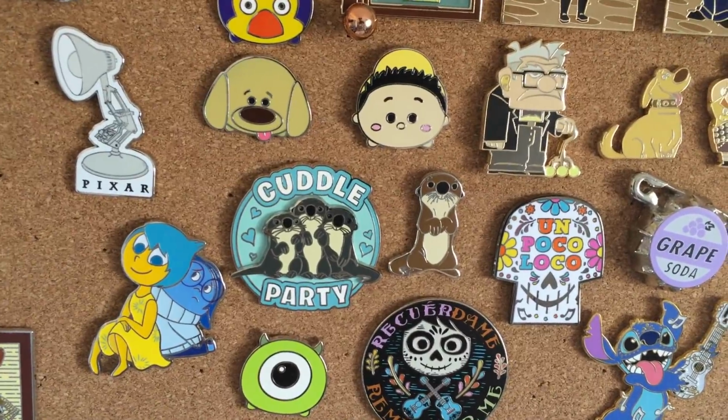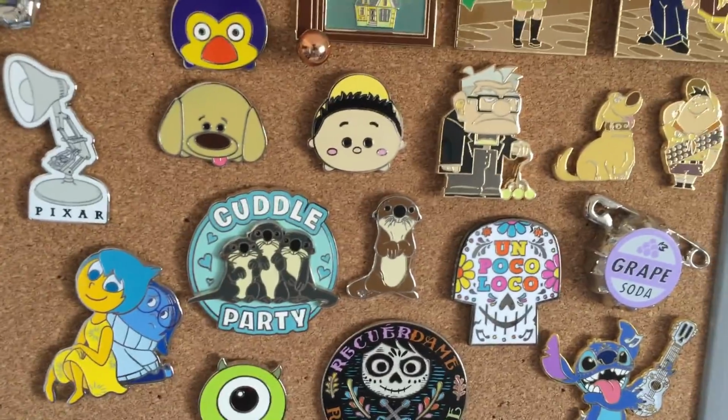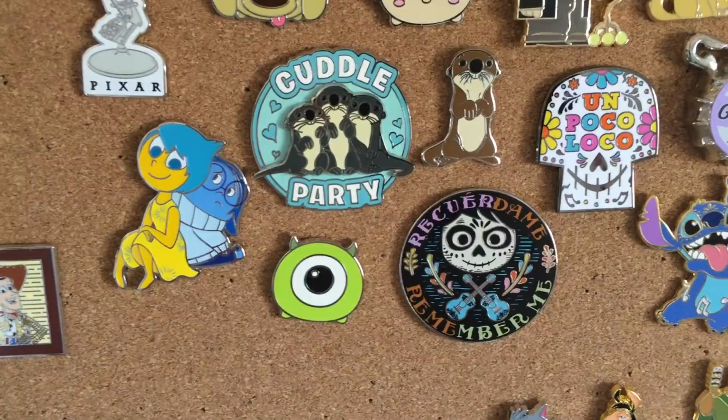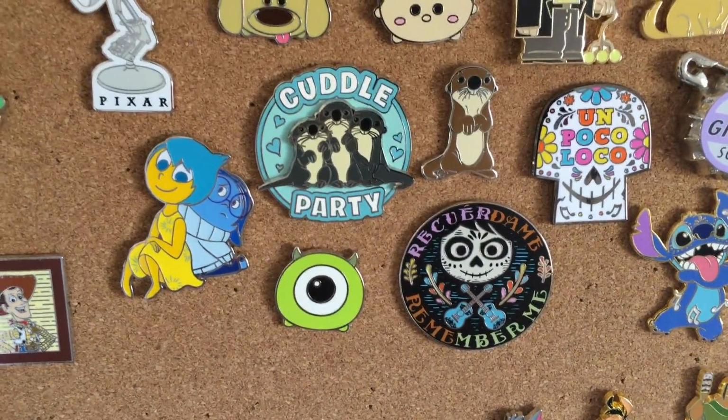My only Finding Dory, Finding Nemo pins are just these otters for the cuddle party. Just a random Mike Wazowski Tsum Tsum. I think Mike looks perfect as a Tsum Tsum.